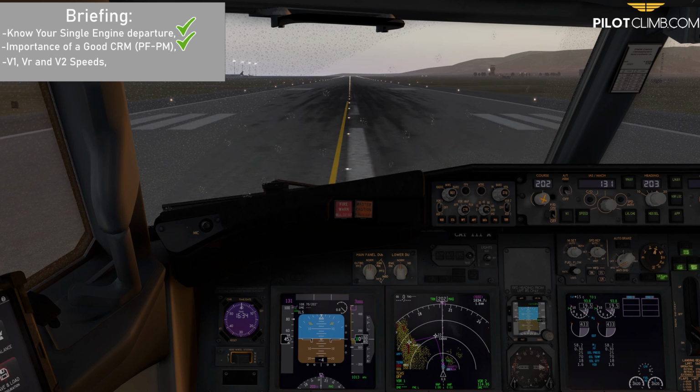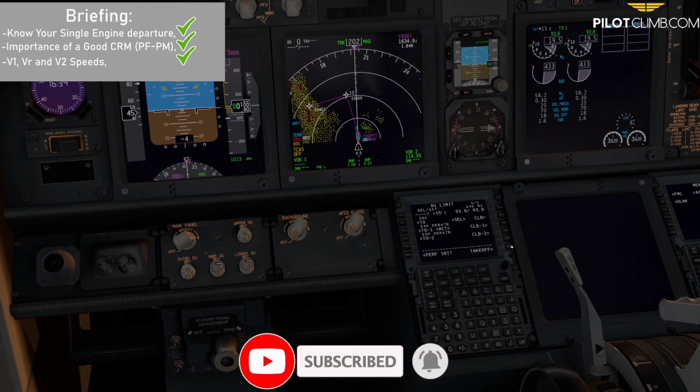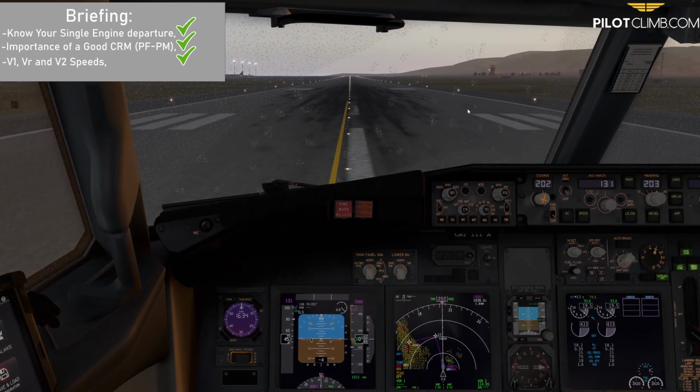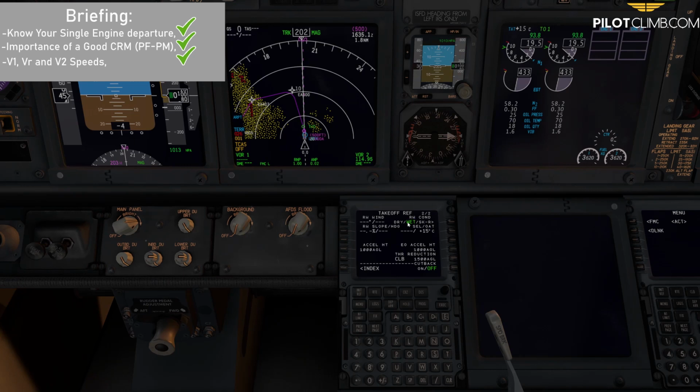So now guys, the first thing that we need to understand that is very important is the meaning, the importance of V1, VR and V2. So these are speeds, and I made separate videos about these speeds. But if you look in today's flight, as you can see from outside, we've got some rain in there, and this is a wet runway. So what I did, I set up the wet runway conditions in here. You can see it is wet. What it means is that these speeds are actually based on a wet runway.